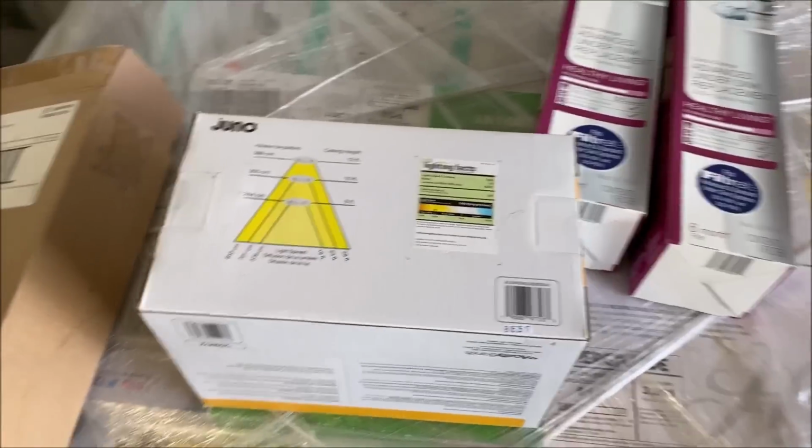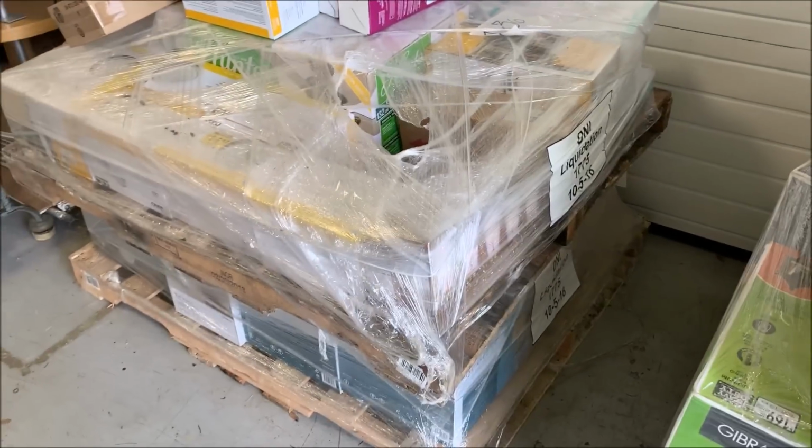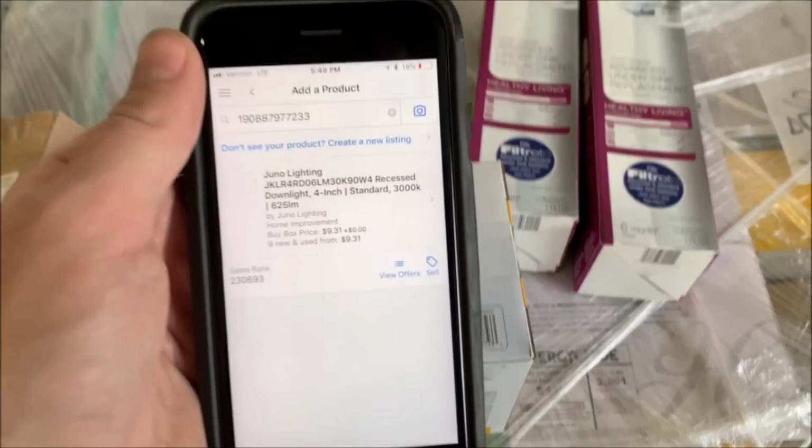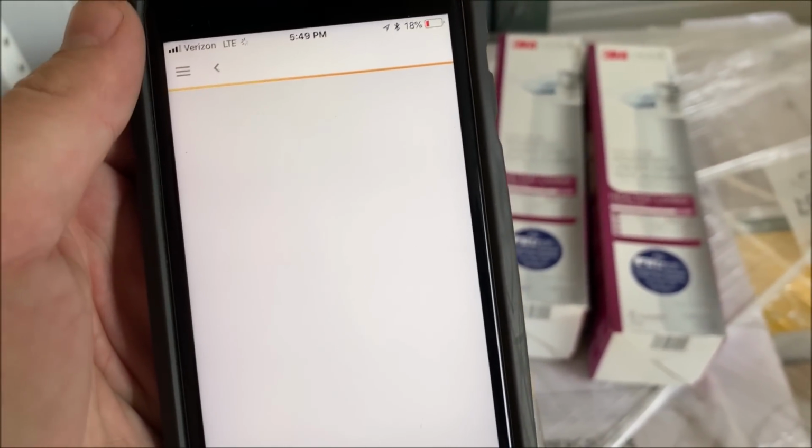Here's another product from the same brand. By the way, this is the double stack pallet over here. These, I think, are the ones that I just looked up over there. I must have them on 2 pallets. Let's look this one up. Looks to be pretty comparable.